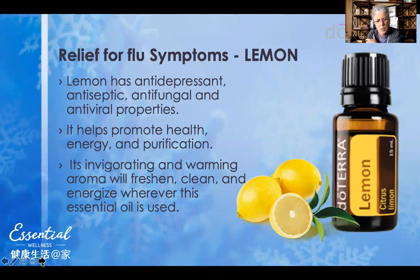I remember listening to a video on the doTERRA oils, and they say that doTERRA is an American company, and they do not source their lemons from California, which is also an area that grows a lot of lemons, because the climate is very different. So they've actually gone to places in the world where they think the quality of the essential oils is the highest, rather than what's just convenient.